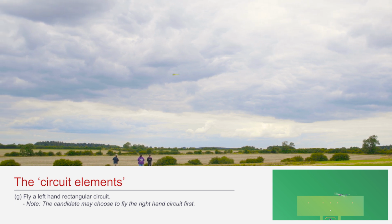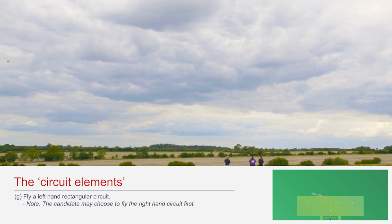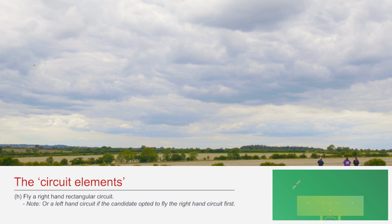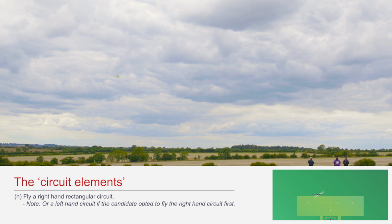Although the method a candidate uses to move between the circuit exercises is not scored as part of the test, it can be used as a very good indicator for a candidate that is better prepared. In this video, Summer uses procedural turns to give herself plenty of room to safely turn, as well as time to think before going into her next manoeuvre.